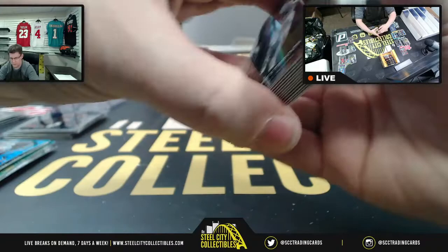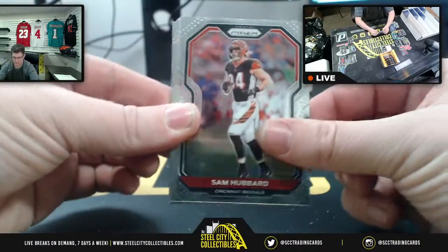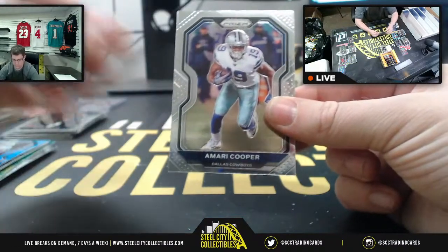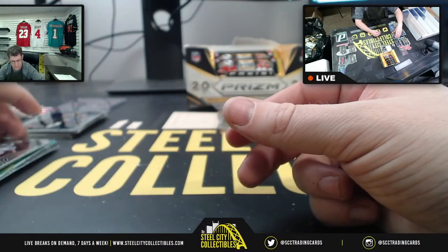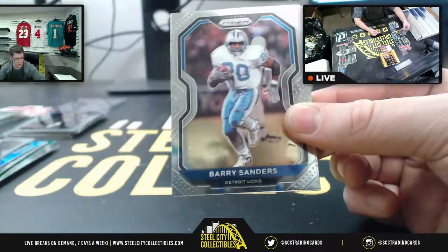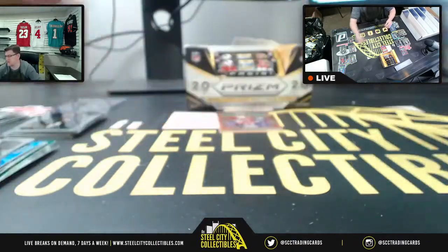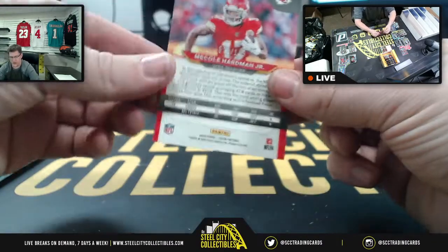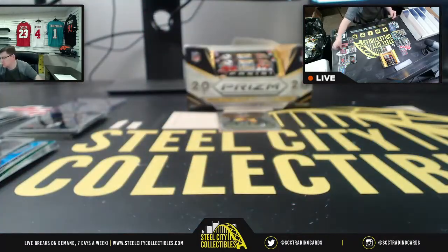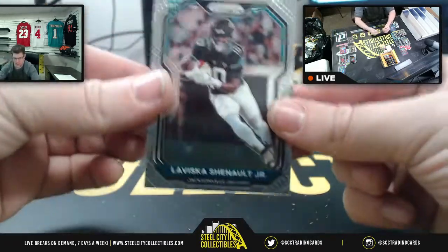That kid reporter. Start with Diddy Westbrook, Jaguars, Sam Bengals, Renfro Vegas, Mac Cooper. Yep, Cooper, and you have Kamara, Sanders, Barber, and then Fireworks to Deshaun Watson, and then Red Prizm, 78 of 149 for Mecole Hardman Jr. And after that, you have Chase Claypool and LaVisca Chenault Jr.